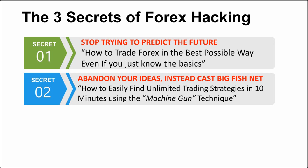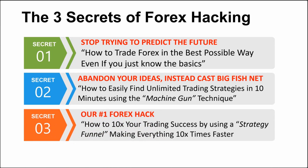And you can do this with the sort of random generation principle. You can do this with an unlimited potential of trading strategies. And this brings us to our 3rd secret, our number 1 Forex hack, which effectively shows you how to 10x everything, literally how to automate things to such a level where you literally have a factory running for yourself, making everything 10 times easier. The only thing you've got to input is basically your preferences and what you want out of it.